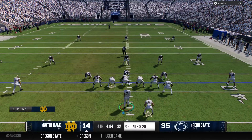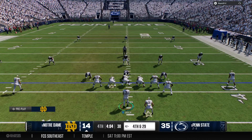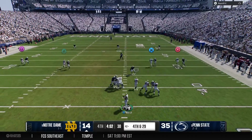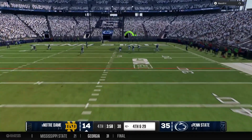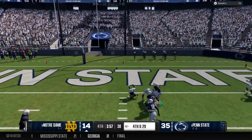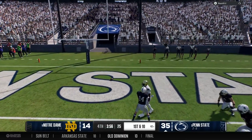It's a bit of a risk. With that clock looking the way it looks right now, I think you got to go for it here and hope to convert on fourth and long. And he's going to launch it deep again. Downfield and incomplete.